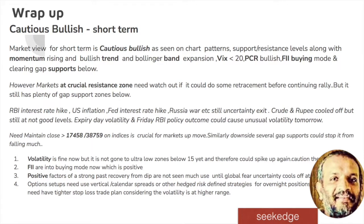So to wrap up, the cautious bullishness, what are the reasons? Obviously very clear. Momentum and trend are bullish. Price patterns are bullish. Support and resistance are bullish. Bollinger Band shows bullishness. Weekly is less than 20 weeks cool off. PCR is bullish and there are clear gaps on the downside. So it's clearly bullish, but you have to be very cautious because it's at a very final lap resistance for the Nifty.